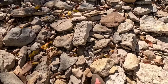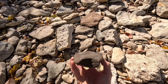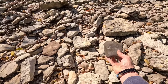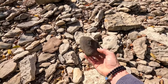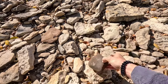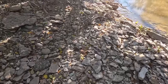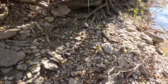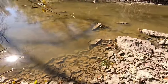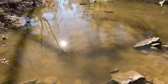What is this? Very weird. Compared to all the rocks that we see, that's a weird one. Sandstone, maybe. Alrighty. I'm just hoping to see one more, but just don't seem to happen.